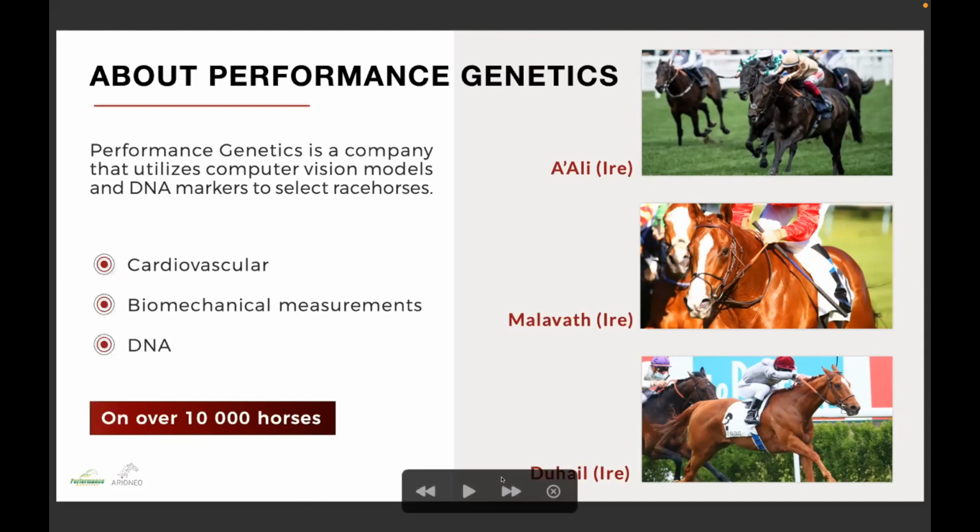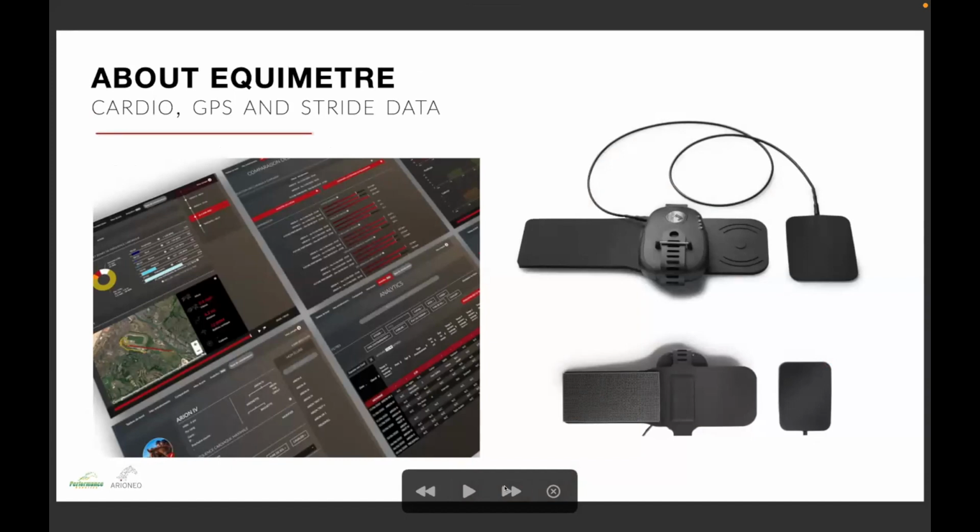Yeah, it's amazing work that you're doing with the Equimeter. So maybe just a few words about the Equimeter before going deeper into the presentation. Equimeter is the sensor that Arioneo created more than 2 years ago now. It gathers cardio, GPS, and locomotion data mainly on race horses. It has 2 very precise electrodes that collect the electrocardiogram of the horse on every training session. So it's an amazing tool to follow the evolution of the horses during training, and also to prevent issues. We've been working with more than 300 trainers, vets, and great racing institutions in 35 countries.